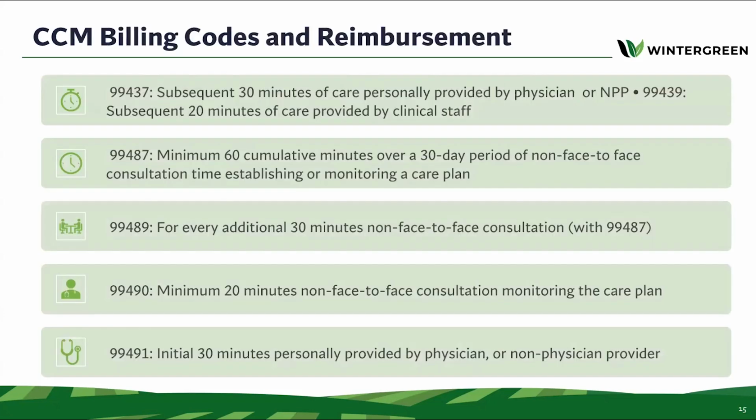This slide talks about your CCM billing codes and reimbursements. Practitioners can bill for CCM for a calendar month when at least 20 minutes of non-face-to-face clinical staff time directed by a physician or other qualified healthcare professional is spent on care coordination for a Medicare patient with multiple chronic conditions. This time may be spent on activities to manage and coordinate care for the eligible Medicare and dual eligible beneficiaries. These are the different chronic care management codes. The minimum number of minutes that need to be provided to bill chronic care management is 20, but there are additional codes for additional time spent for those patients throughout the month.